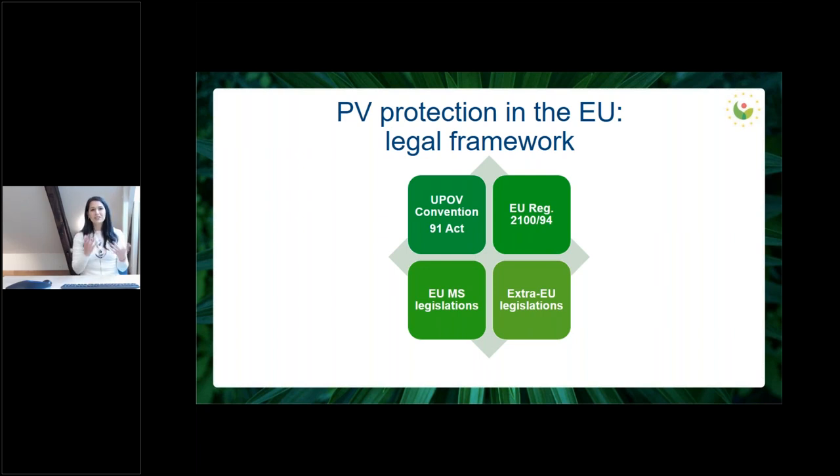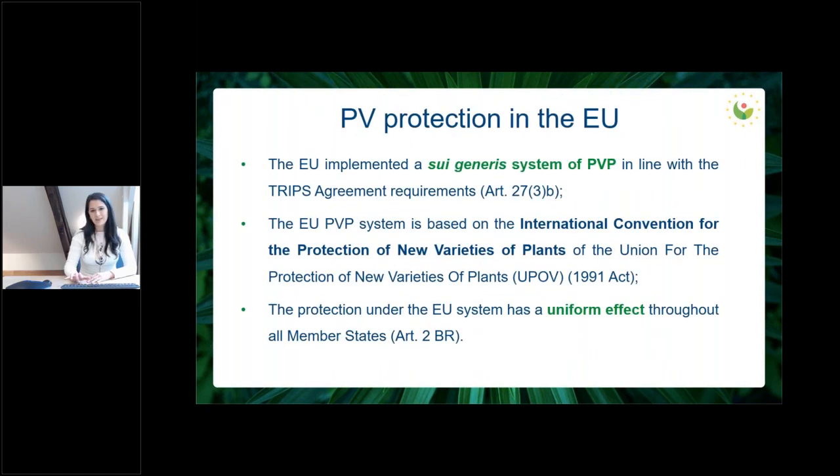On the basis of the signature and ratification of that international treaty, the European Union issued a regulation that is what we call the basic regulation, the Bible, let's say, of plant variety protection in the European Union. So our legal framework, what we base our system on, is basically this. And then we also have reference to the legislations of the member states, because in the European Union we have a regional system of protection. We will see that in a second, but we also have the national legislations to be considered.